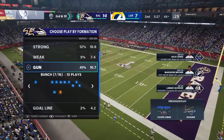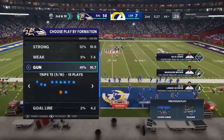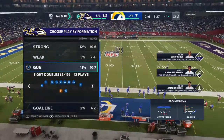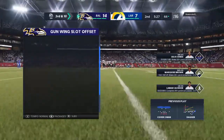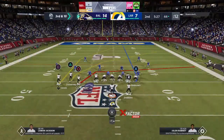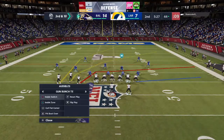No, not at all. And you know what else you do? You make your defense mad. Yeah. They got you the football, gave you a great opportunity. You got to cash in and get some points. The Ravens on 3rd down. They've been okay, 2 for 3 thus far. This is 3rd and 10.